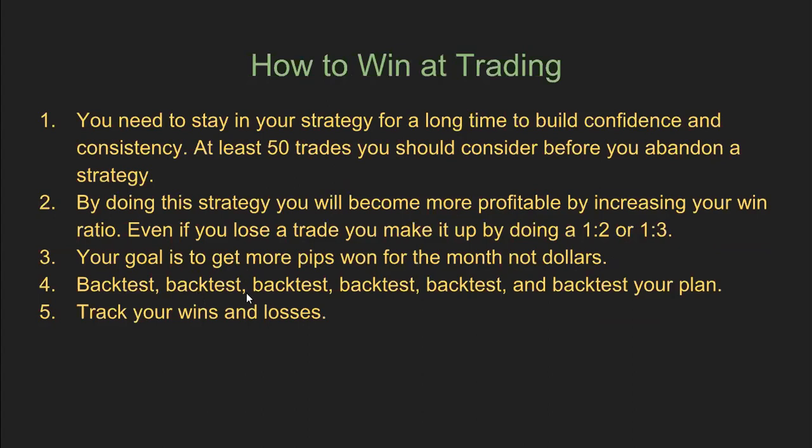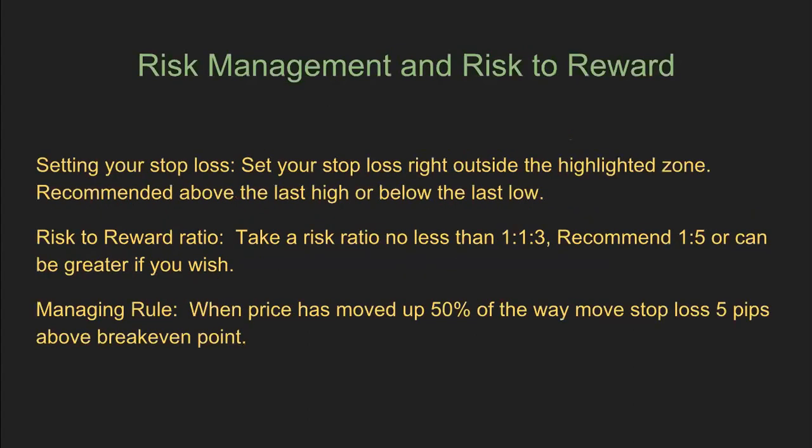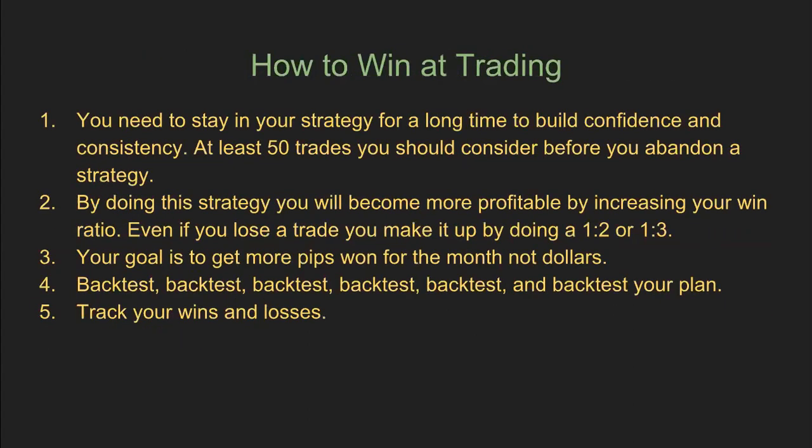Number 4, back test, back test, back test your plan, okay? Guys, replay it, try your plan out, always test it. And then track your wins and your losses. Remember, have a trading journal. Write down where you're winning and where you're losing, because this, guys, is what's going to help you to track your successes and see where you need to make tweaks, okay? So that is really it for the class as far as that's concerned.